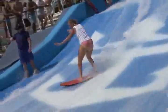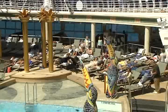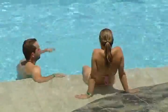The soothing solarium lets you unwind amidst lush surroundings and spectacular views, with cantilevered whirlpools suspended 112 feet above sea level, as well as a relaxing adults-only pool.